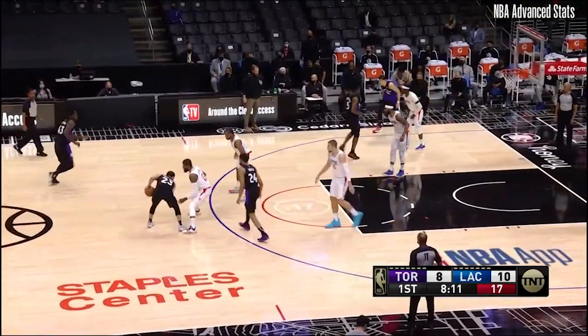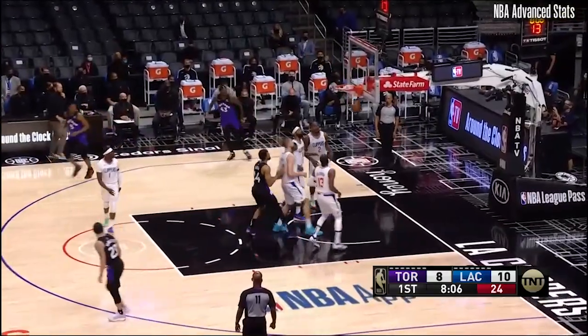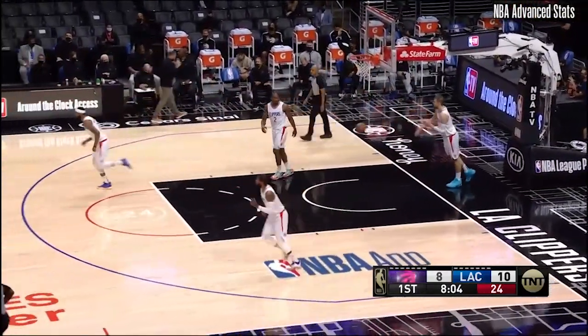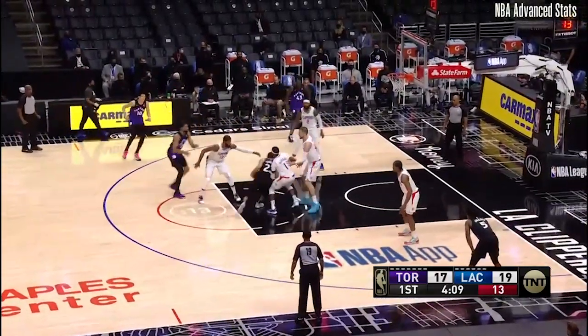In terms of usage rate, how many possessions does Fred use when he's on the floor? He's 47th in the NBA among guards. All right, so that means that he's clearly not taking that many shots.